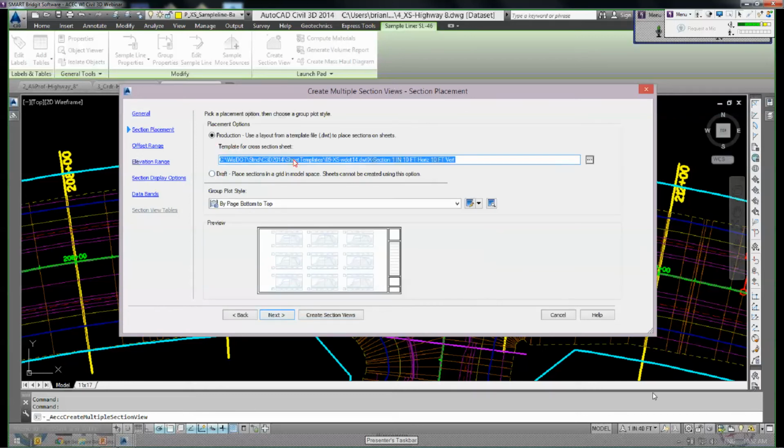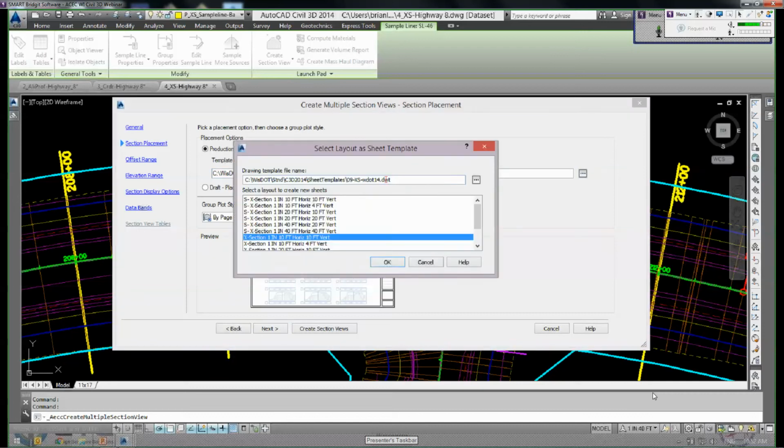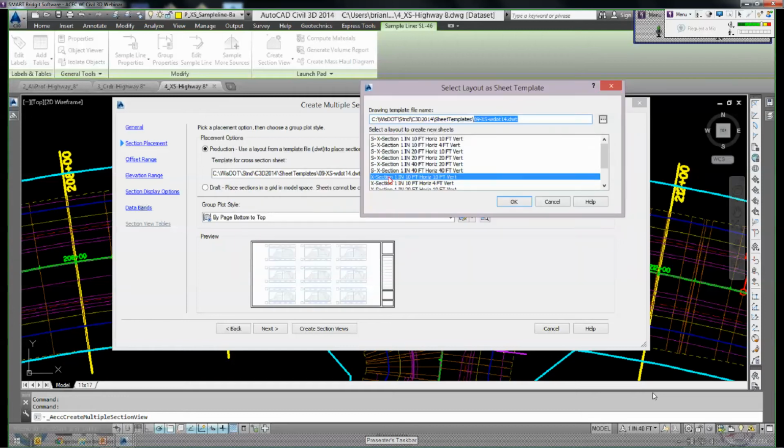Second page here, I've got a set of production or draft cross-sections. I'm going to make a production one, which means I want them to be organized to be placed into section sheets. And if I click this little browse button, it's going to default to the WISDOC cross-section template. And this is going to reference a layout tab in there set to this scale. So one of the things we want to be careful of: I want to make sure the layout I grab in here is the same as the section view style I selected on this first page.